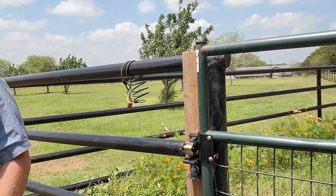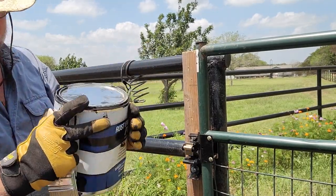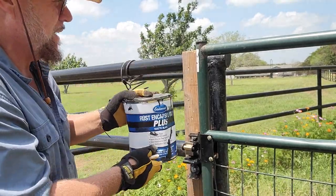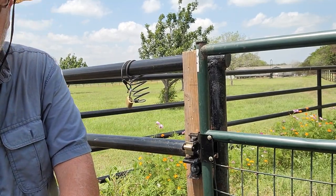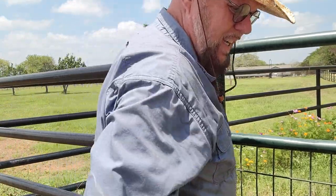Time for some paint, right? This is that, and this is the Eastwood rust encapsulator. I'm gonna go ahead and just paint the wood and the metal. Get that all touched up. Right here, right now. That feels good, everybody.